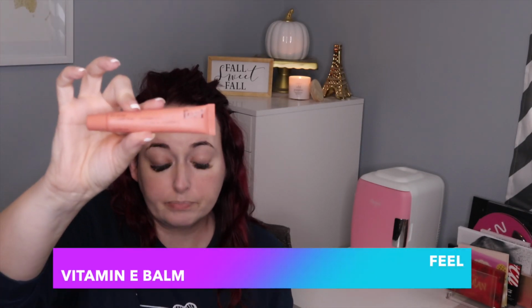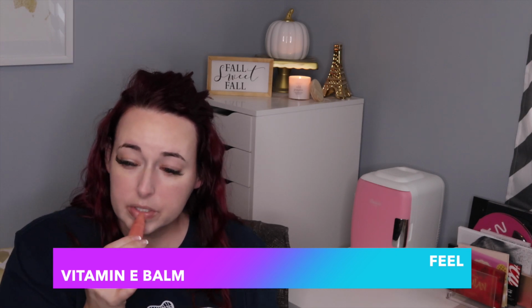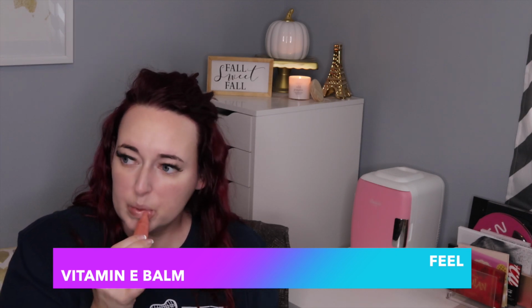I also got this in my Etsy bag, and I really like it. It's from the brand Feel, and it's a vitamin E balm. I get chapped lips so easy, and I just like the way this feels. I put it on before my makeup. I put it on at night. It feels nice. It says it has castor seed oil and sunflower wax. So I'm good with that.